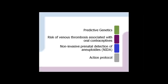The order of the topics of the webinar is the following. First, we'll make a brief introduction to predictive genetics, and then we will talk about two different studies that we find interesting in daily routine for clinical gynecology. First topic will be the risk of venous thrombosis associated with oral contraceptives. This is a test that you can propose to every woman interested in finding a contraception solution. And the second one is non-invasive prenatal detection of aneuploidies.